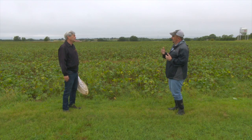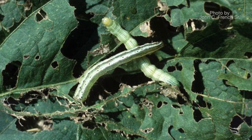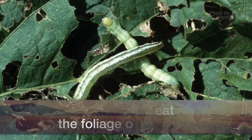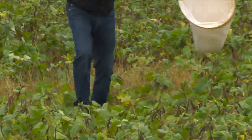And what will those insects actually do to the soybeans? They don't feed on the pods. These particular insects are defoliators. They just feed on the foliage. So you'll see a lot of holes and that kind of thing as they're feeding. And if you go out and sweep, you can collect them, but it's important to tell the difference between the two.